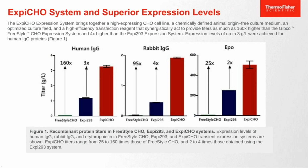And just to highlight a bit about the XP-CHO system in terms of the expression levels, the titer in terms of grams per liter, you can see the comparison versus the Freestyle CHO, which is another CHO system, the XP293, and then ultimately the XP-CHO system. And you'll see just a massive increase in terms of expression levels comparatively with this XP-CHO system. And so it's definitely worth using.